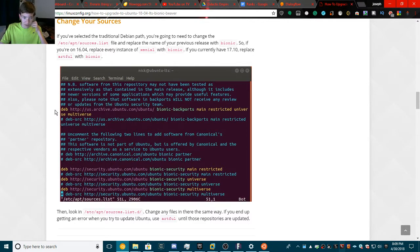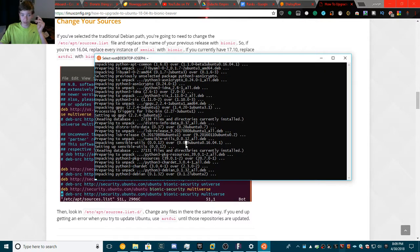But anyways, if you're going to do this with sources.list, just replace anything that says Xenial, Xenial or Artful with Bionic. Okay, save your changes and run sudo apt-get update and sudo apt-get upgrade. Now let's see, what are you at? So Python 3. Python 3 Debian. I'm not running Debian.